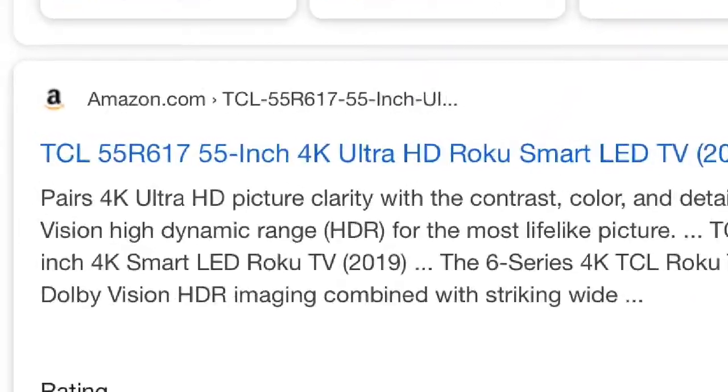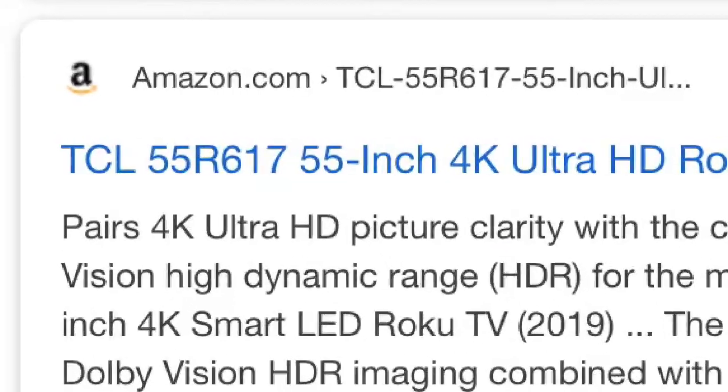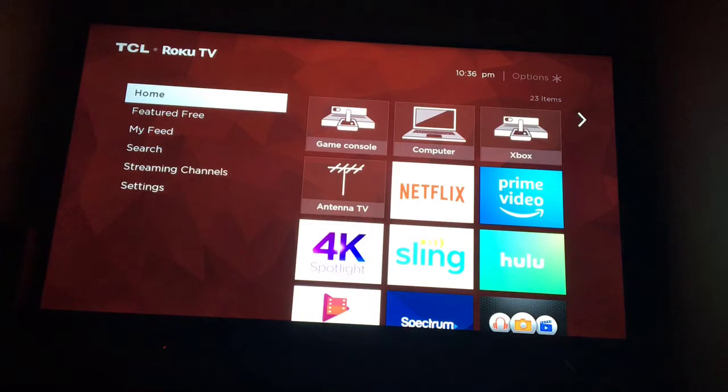Now, a little over a year ago, I purchased this TCL 55R617 55-inch 4K Ultra HD television. It's got a bunch of apps. Let's take a look at them. Okay, so let's take a look at the apps that you get when you purchase a Roku TV enabled television. This one's that TCL. I just explained that to you. I've been having it for over a year, and I'm very much satisfied.